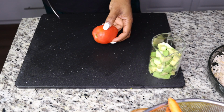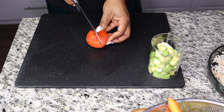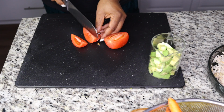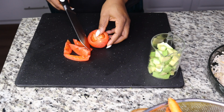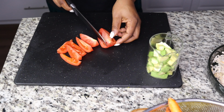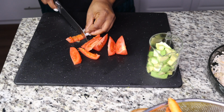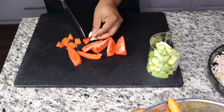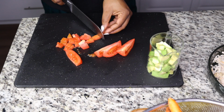The second is tomato. So you want to get one tomato, wash it and slice it up as well. This is equally very good to facilitate fast fat burning. Tomato equally has some good acids to help you flush bad acids in your tummy and give your tummy a thorough cleanse. It is also very healthy and contains a lot of dietary fiber you need to help you burn your fat so fast. This boosts your metabolism.